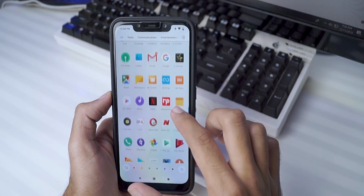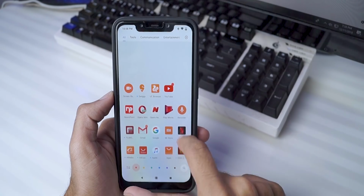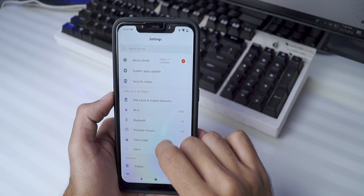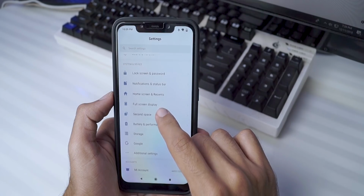MIUI 10 is very smooth, especially after Android Pie. It is feature rich. You've got the Poco launcher here, which has its own set of features, but I feel that somewhere this phone would have been better with stock Android, or maybe Xiaomi could pull off something like Oxygen OS. Because I don't see a lot of enthusiasts prefer MIUI, plus it can be annoying sometimes.